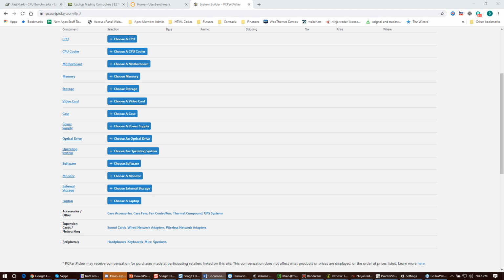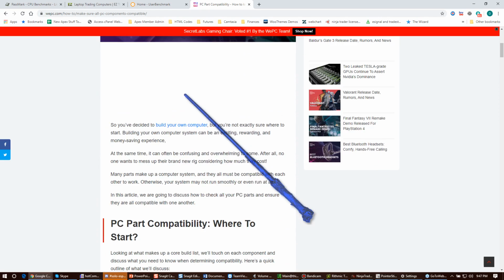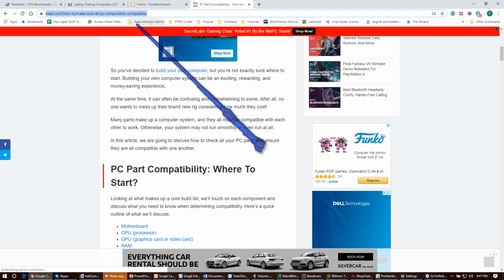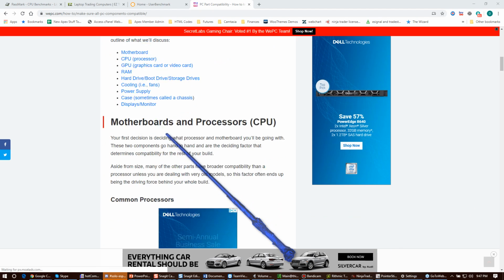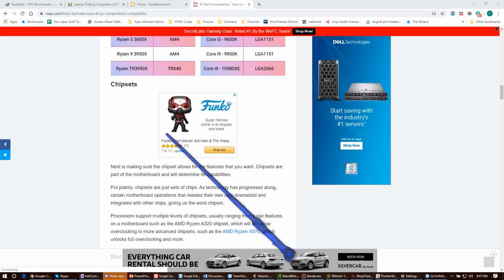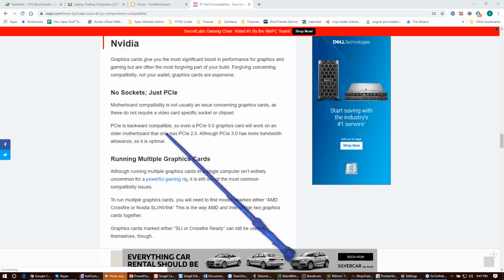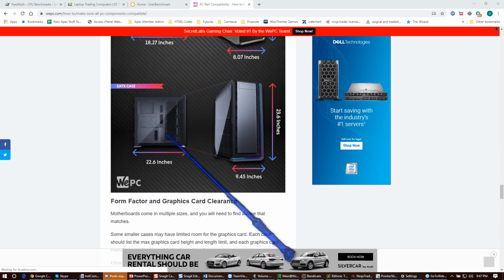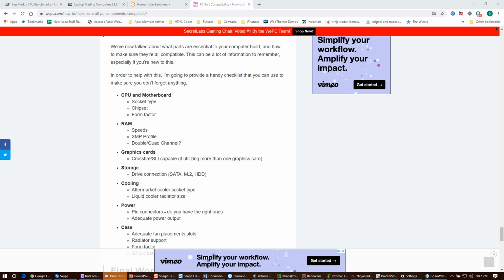Let's see, another link. I'll put this in here, PC part picker, just to make sure all the PC components are compatible. So this thread right here goes into all the sockets and the different motherboards and the different RAM, the capacity. So if you do want to build one, if you do want to upgrade one, this is stuff you're going to have to know or talk to somebody who knows. Okay? So I'm just letting you know it can get confusing upgrading one yourself.